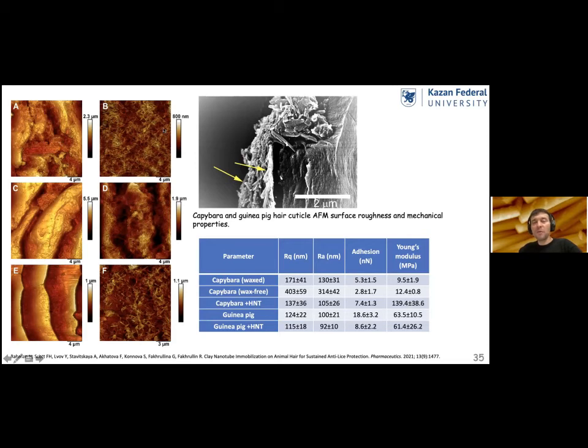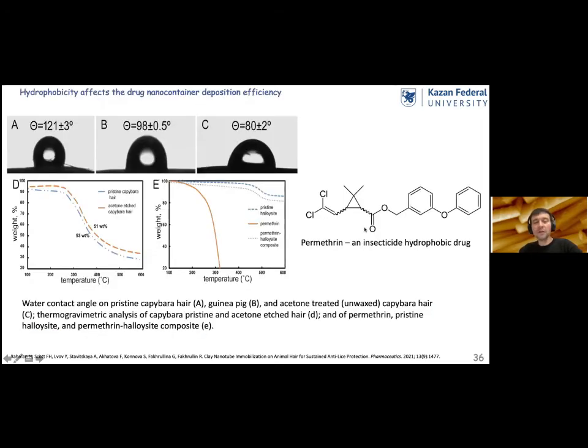So pristine capybara hair can be modified with halloysite much more effectively. And if we investigate the hydrophobic properties of pristine capybara hair, pristine guinea pig hair, and capybara hair treated by acetone, so less hydrophobic hair, you can see that here the capybara hair is most hydrophobic. That's why we have this effective deposition of halloysite. And next, we actually found that the deposition of halloysite results in approximately 5% weight increase if we deposit it onto hydrophobic capybara hair.